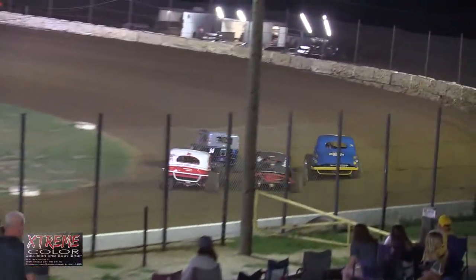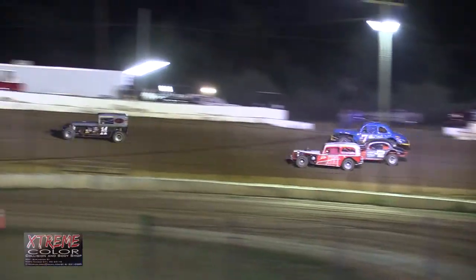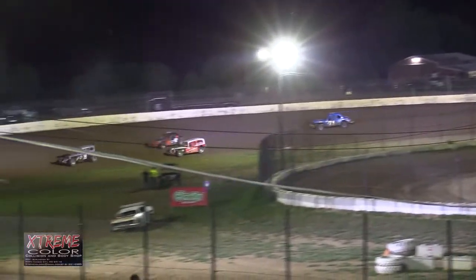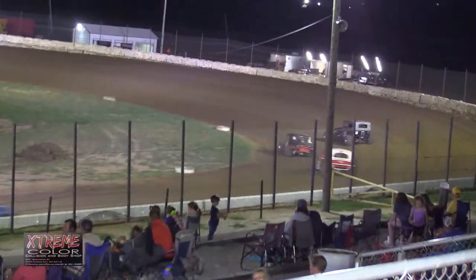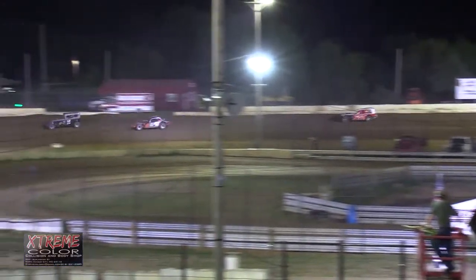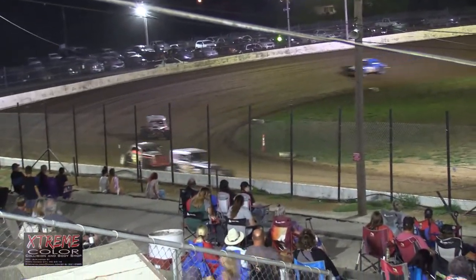Flag flies. Three wide out of turn two. Jack Simmons up through the middle. Will Guthrie on the bottom and Mickey Cook out front. Jack Simmons in the second, right on the rear bumper of the 14.